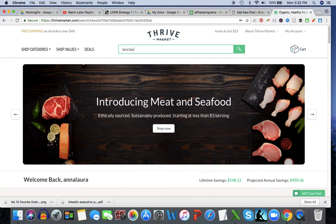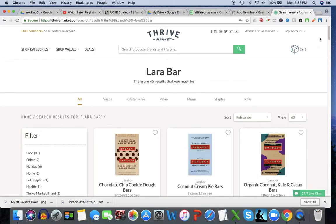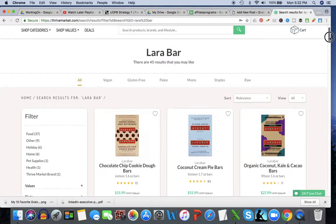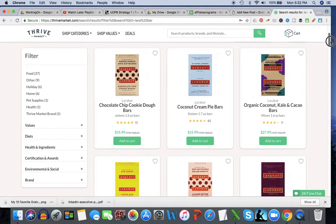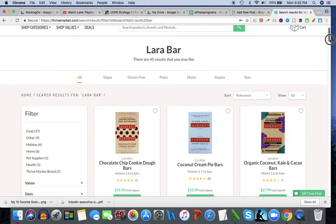So the first one is Larabars. If you search Larabars here, and of course Larabars are not exclusively a Thrive Market product, they just happen to be one of my favorite products, and Thrive Market happens to be one of the best places. You can see here that they have a lot of the standard flavors, a box of 16 for $15.99. So that's basically about $1 a piece.